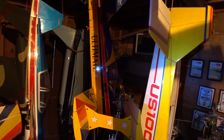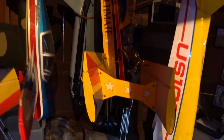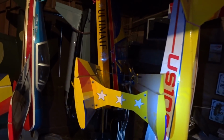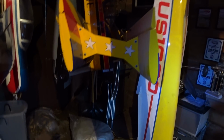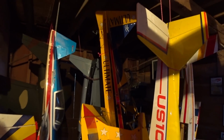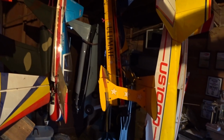This one here is my Ultimate Bipe. It's a biplane. I have to replace the motor in it. That's the only thing wrong with it. I broke the crankshaft on the motor. That is a really good airplane to fly. That's a fun airplane to fly. It does a lot of neat tricks and everything.